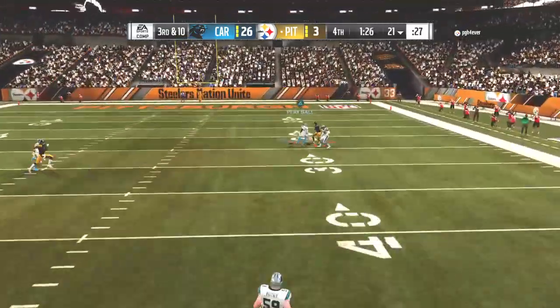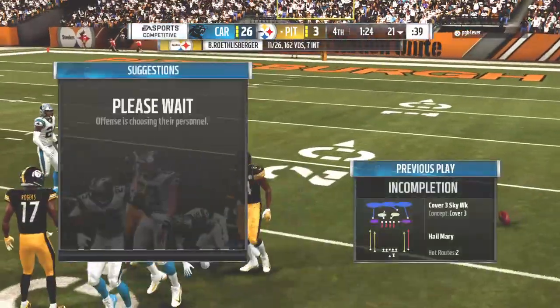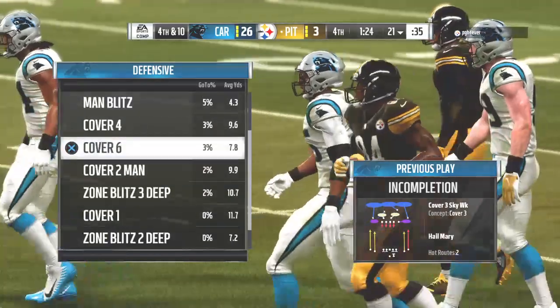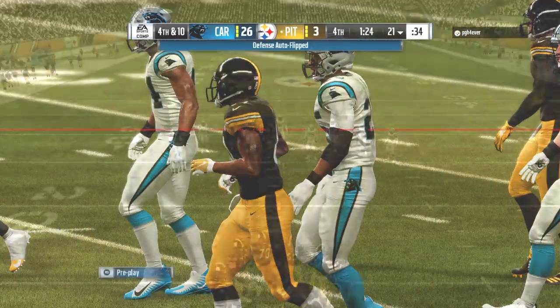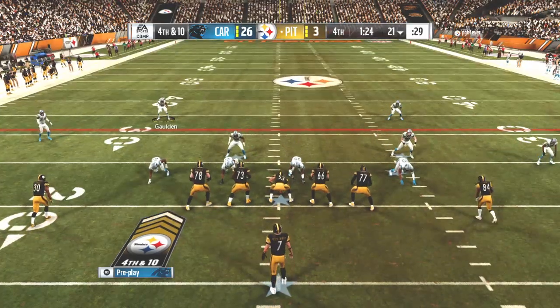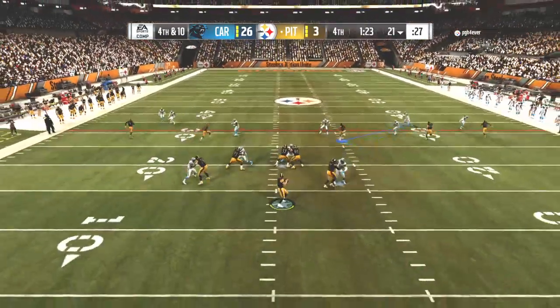Now a desperation throw deep downfield. And they almost had another one. They are all over the football in this game. Nearly another pick. Now fourth down. And they're indeed going to go for it here on fourth down. So trailing here in the last quarter. Let's see how this plays out. Got to try it here.